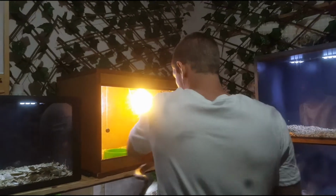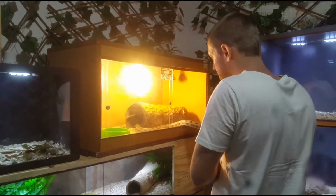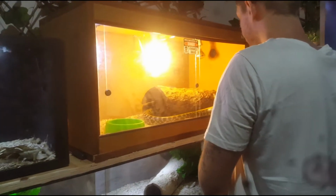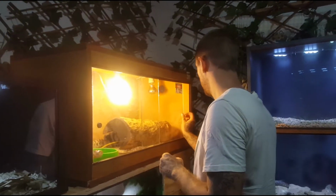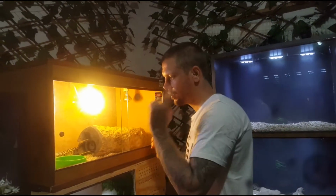Okay, okay. It's actually a beautiful snake, eh? Go there. Whee! Straight into the hide box. Goes up. So yeah, I like it when they shed. That guy shed.